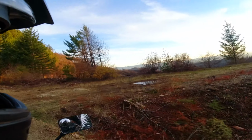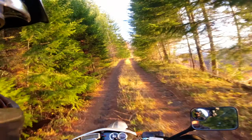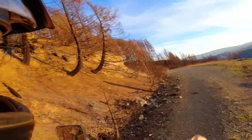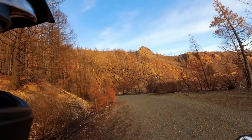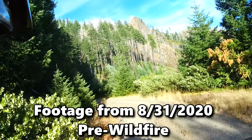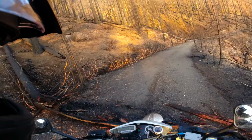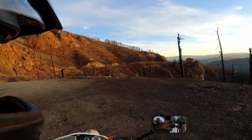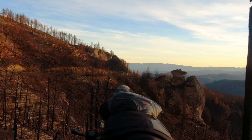I could smell it, it smells like a campfire. Okay, this is the road. This is some rugged terrain out here. Holy smokes. This looks like some apocalyptic shit. Oh my god. Look at this. This is so crazy looking. Holy shit, dude. Oh. I always think that looks like a dog head.